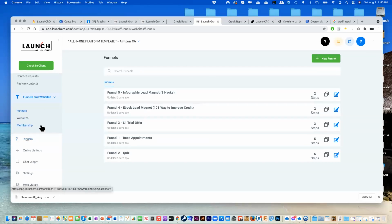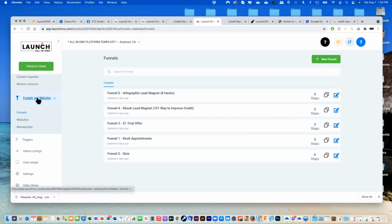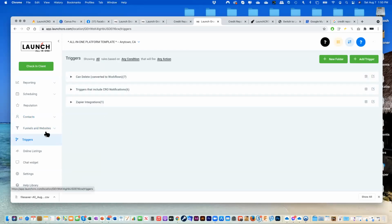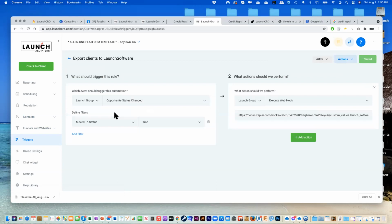And then the third way, and this is something I need to take a whole other class on to explain, would be integration between your credit repair software and your all-in-one. And we're going to do that via a Zapier connection. And I believe we have the groundwork already in, but we have to do some hookups for you. And so under triggers, there's this all-in-one workflow.